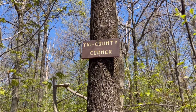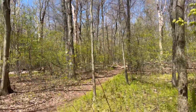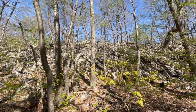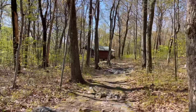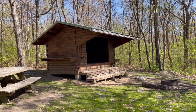I don't know what the three counties are, but we're at the tri-county corner. And we are going that way. Looks like we're walking on the rocks for a while. Looks like we're walking up along that ridge again. We have reached the Allentown Shelter.